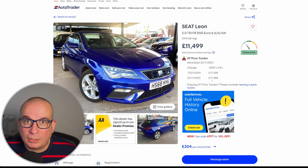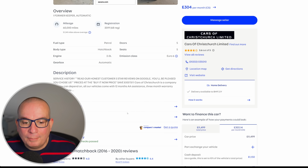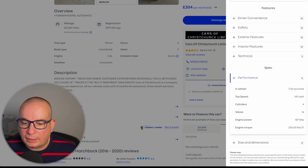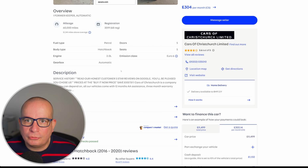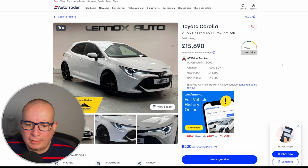This one's a 2019 model, 11.5 grand, 60,000 miles on the clock. This one has got a bit of performance to it. So 0 to 62, 7.2 seconds, which is not too shabby at all. Insurance group 24, 180 quid a year on the tax. Next we've got a Toyota Corolla 2 litre VVT-h XL CVT.